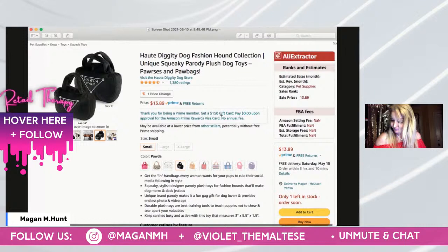Are they selling Chanel dog bags? Thank you. Yes, Christopher, they do sell a Chanel dog bag. Well, it says Chunel, so it's Chewnel. It's going to be a parody, and it's super cute. When your dog walks around with this little bag, it looks like she's carrying her own designer handbag. It's super cute. And Violet absolutely loves it.